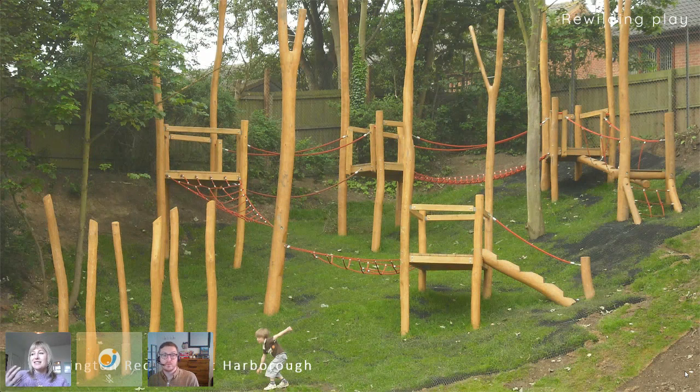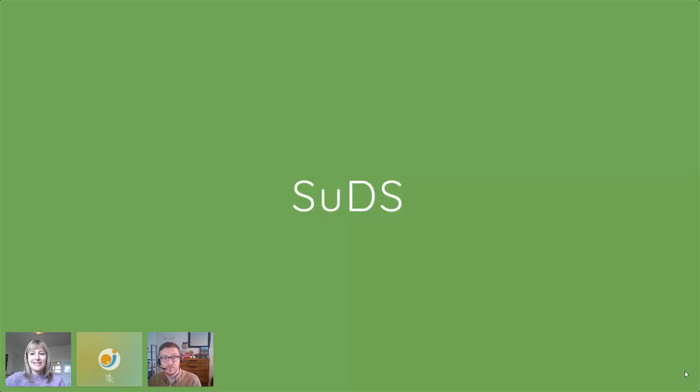Messy bits, not technically messy bits, but the kind of shrubs growing around the edge, it's not had to be cut down. It's all part of the overall scheme. And again, for me, that's a much more inviting place to go and play in because of it. I'll hand back over to you now, Stephen, for thoughts.